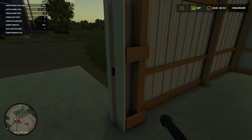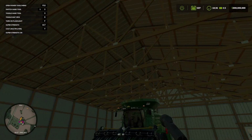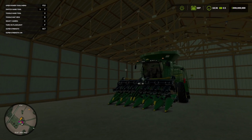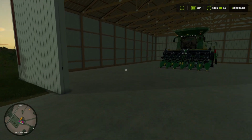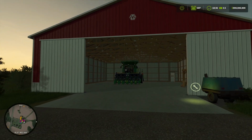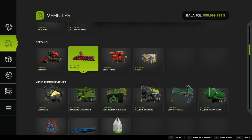Let's see. That's the garage door button. I don't see any lights in here, actually. Well, I guess I'm going to go ahead and keep moving stuff. I will be back with you guys when we get some more stuff bought, and we'll do a little final equipment tour. All right, so we went ahead and bought a plow, a disc.